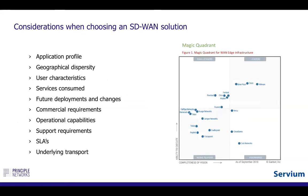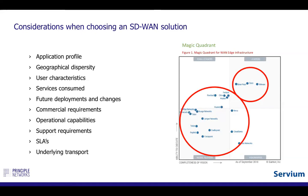Okay, and here are some considerations when choosing your SD-WAN. So this is the 2018 Gartner Magic Quadrant for WAN Edge infrastructure for SD-WAN. So you have your leaders in the top right-hand quadrant, Silver Peak, Cisco, and VMware. And rightly so, these have got the biggest market share, probably the most mature products and services out there, and deliver great solutions. However, that's not to say discount the challengers and the niche players. There are some fantastic SD-WAN providers out there with unique propositions. And by no means does this show all providers out there.